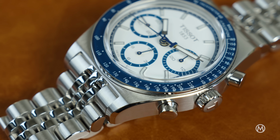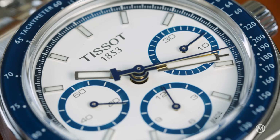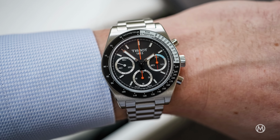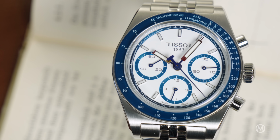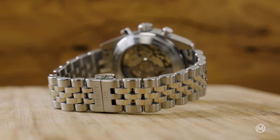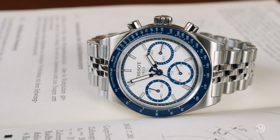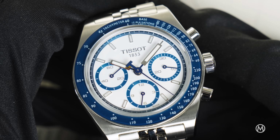The PR516 collection rekindles the racing spirit of the 1970s to the fullest. It started with a manually wound chronograph, followed by a time and date model, and now, surprisingly, an automatic chronograph. The range takes design cues from vintage Tissot models with minimal concessions to modernity. The result? Devilishly good looks, solid mechanics and compelling prices.